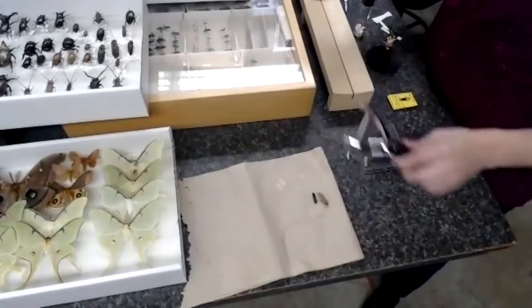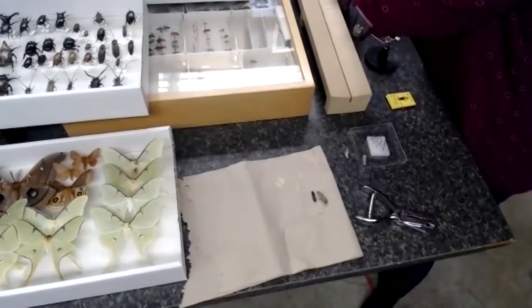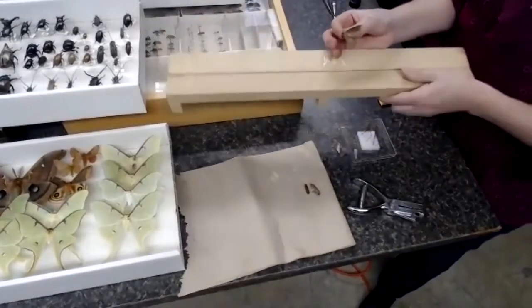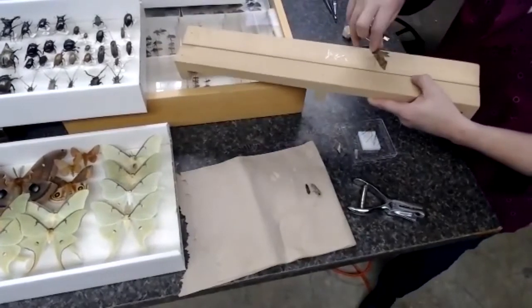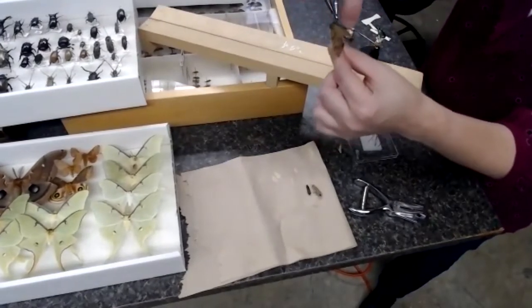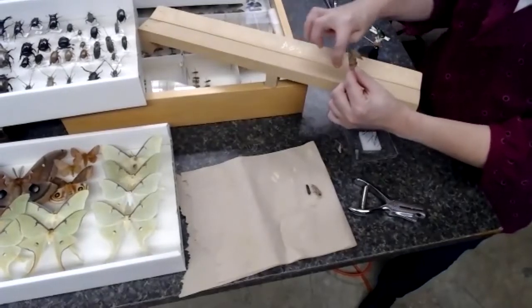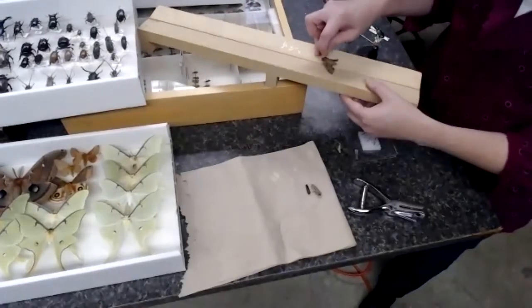So what we do is we have a spreading board, which is the incorrect spreading board because these are used for smaller moths. But with this board, usually you have the thorax and the abdomen of the insect lay inside this piece of wood. So you put your insect in.